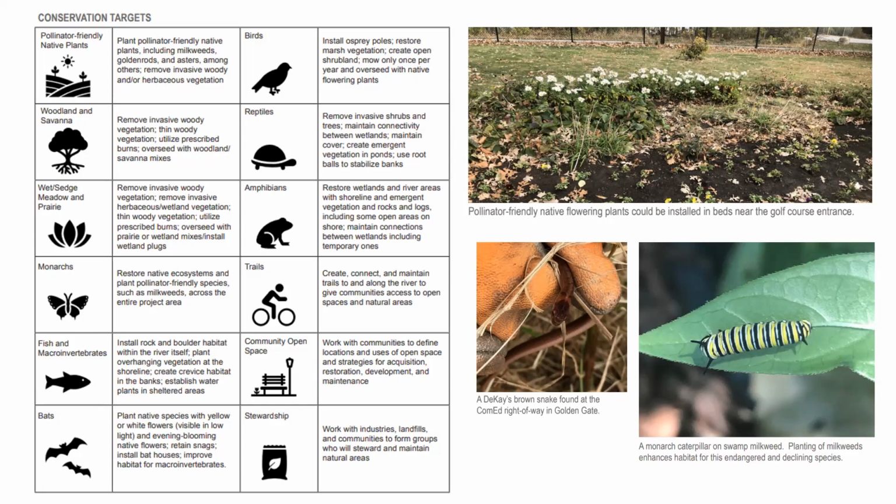Targets designed to connect communities to natural areas and the river were also priorities. And we included these as stewardship and creation of riverfront open space connected to adjacent neighborhoods, as well as recreational opportunities like biking, hiking, and water trails.